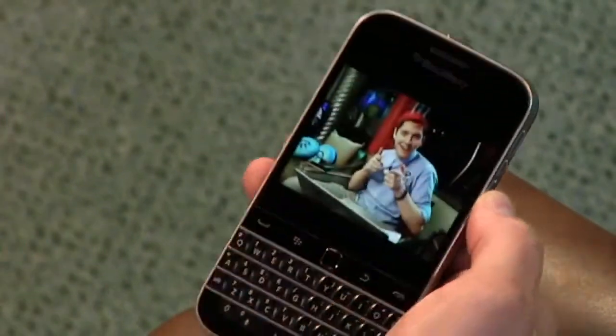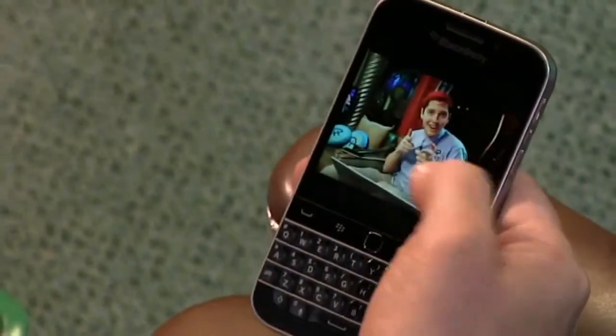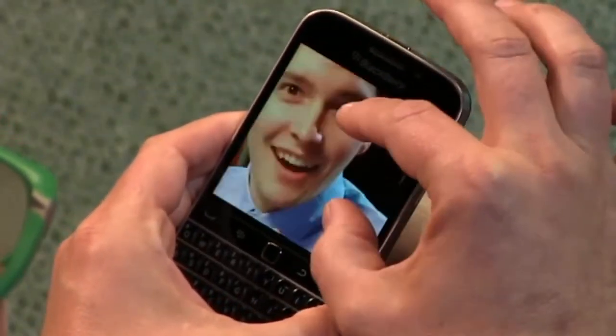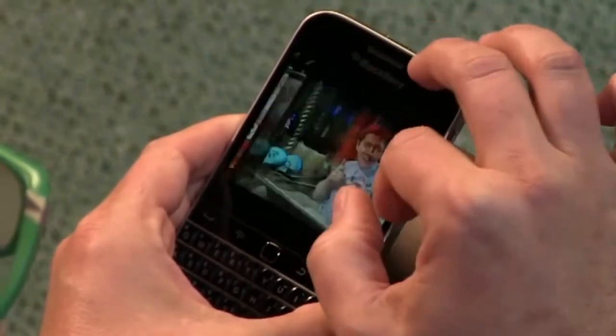And here's Chad looking fabulous as always. Again, the camera does the job. Look at this though, you could pinch and zoom. This is something you don't really expect on a BlackBerry phone, but just like an iPhone, you can just zoom in. So there's Chad, and you'll see that it is kind of soft once you see the JPEGing of it.